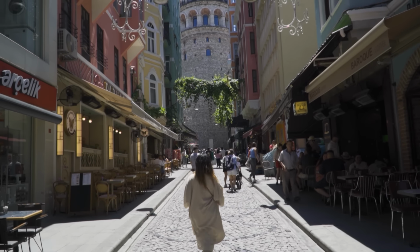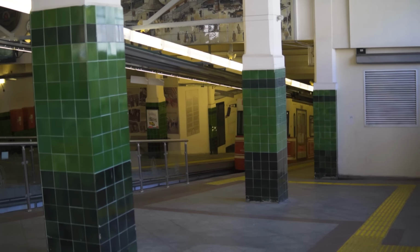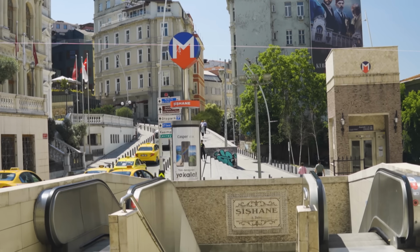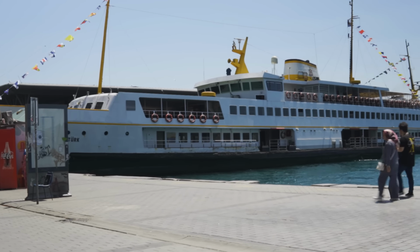The Galata Tower is just nearby, and also here you can find different sorts of public transportation, such as a funicular that takes you to the tram line that connects you to Grand Bazaar and Hagia Sophia. Also one metro line, especially Shishane metro station, and also there are 2 ferry ports nearby.